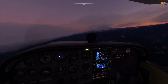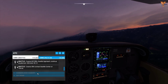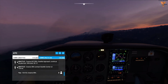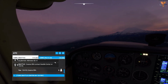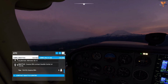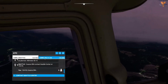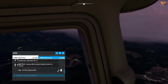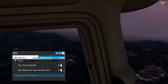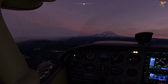Alright, there's some clouds. Cessna 5 Romeo Alpha, contact Seattle Center on 134.905. Acknowledge this handoff. 134.905, Cessna 5 Romeo Alpha. Try to keep us VFR. Seattle Center, Cessna November 215 Romeo Alpha, 6,500 feet.